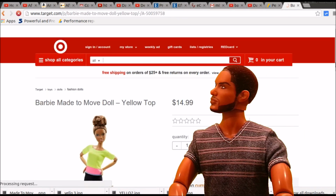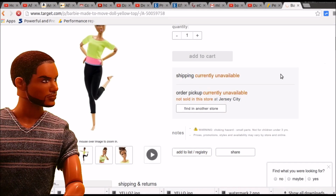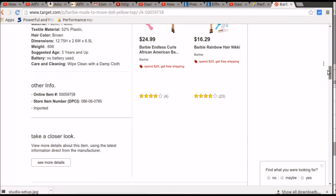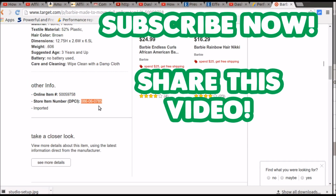Isn't she wonderful? There's the doll. You see how she's not available here. Shipping options unavailable. But before you do anything else, scroll down. See this number right here? Not the first one. The second one. The DPCI. Write that down somewhere. That's the number they're going to use to find this item.